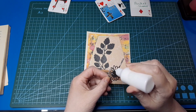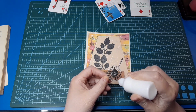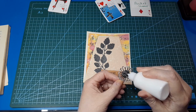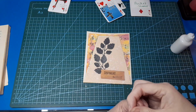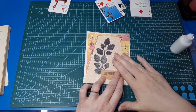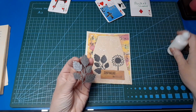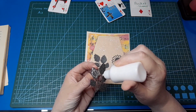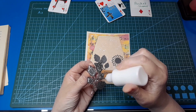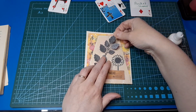This is where the fine tip on my glue bottle just makes it so much easier. Just get that bit where I was holding it. Oops, a bit more down there, I think. Okay, so we want it about there. Okay, so we need to put down this leaf first. So we've got rose leaves combined with a sunflower. Does that make sense? Probably not. But do I mind? Not in the slightest. Doesn't have to make sense, does it? Put you in there.